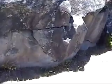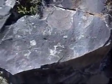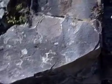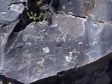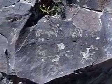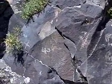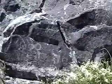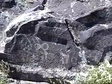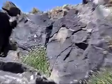Nice comb as we work our way around. This panel here, which has some zoomorphs on it, I'm guessing. Soundtrack courtesy of our bovine friends. Snake up here.